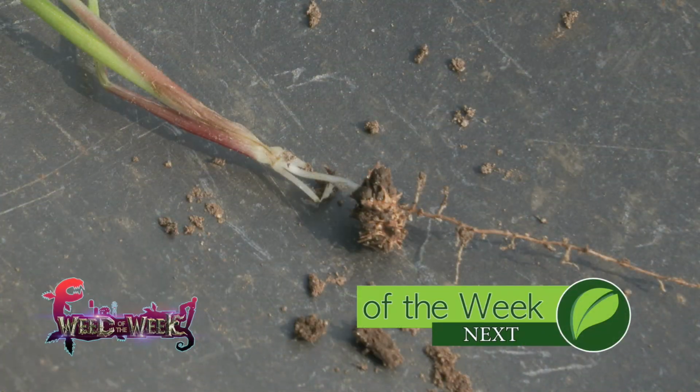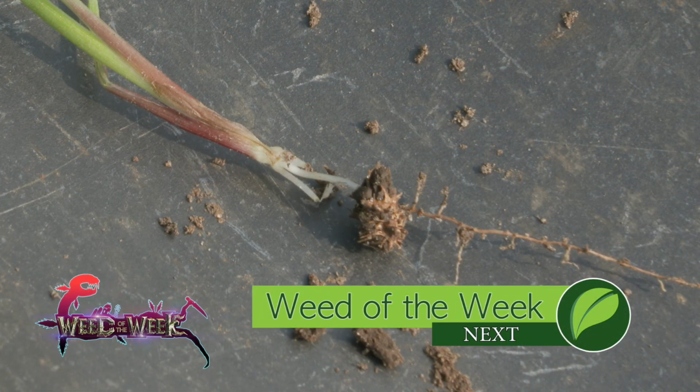Well, one of the weeds you might see out in your field is our Weed of the Week. We'll talk about how to control it coming up next.